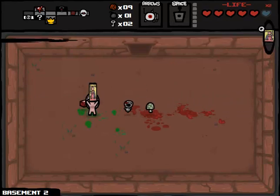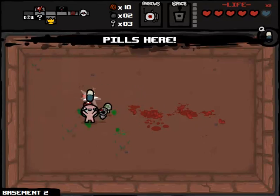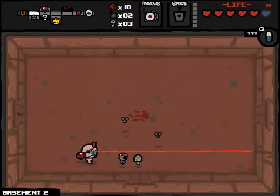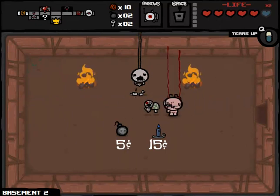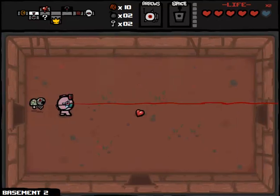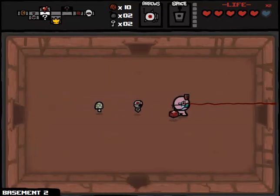We do have PHD, so maybe we'll take the tarot card first, get our sweet keys and bombs, and then see what we've got from our pill, because it should let us know any second now. And given the money we have, the shop may indeed be worthwhile. We got a candle and a bomb, and neither of them really worth it. We got a tears upgrade, cool. So I think that'll make Technology 1 fire a little bit faster. Obviously Technology 2 fires continuously.